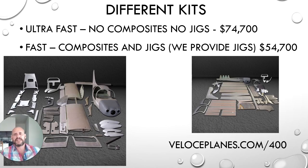We've got our UltraFast kit. There's no composite work. When I say no composite work, what I mean is that there's no critical composite work. You're still going to have to do a little composite work to mount the dash, and a little bit if you want to change one of the things. But there's no critical composite work for this plane anymore. There's no jigs. There's no alignment. There's no anything.